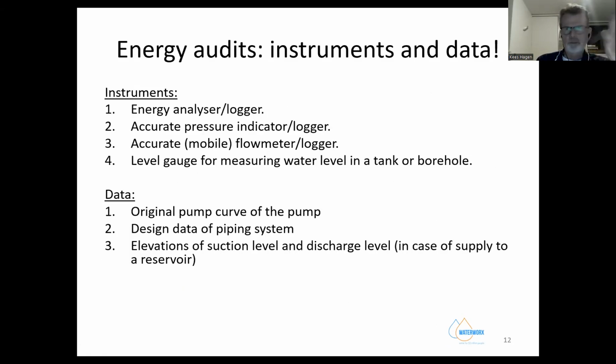Now, this was some basic information to start with. Now I want to tell you something about energy audits itself. It's a very brief explanation. If I want to teach you how to do an energy audit, it will take me a few days because there's a lot of practicing to be able to draw proper conclusions.